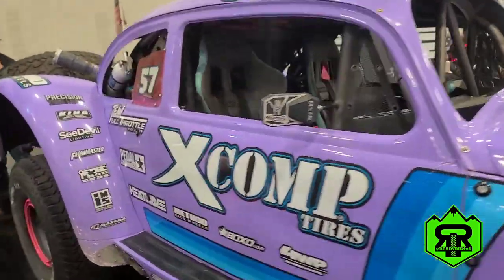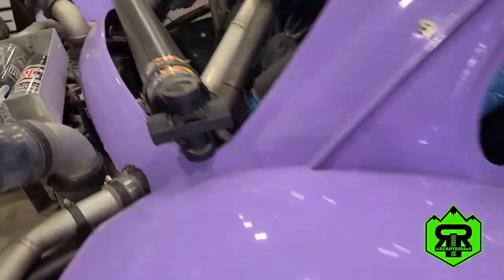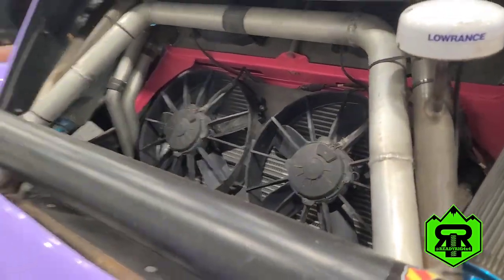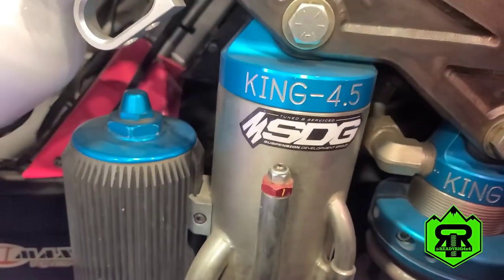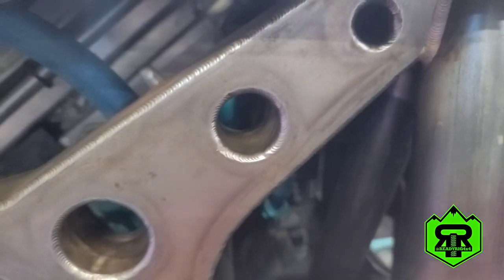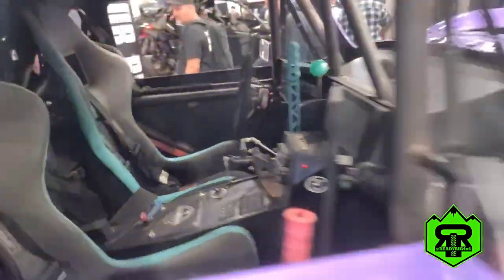Love it. Let's see what's going on in the back here. Dude, what? Beautiful welds. There we go. Focus. Focus on the welds. Love it.